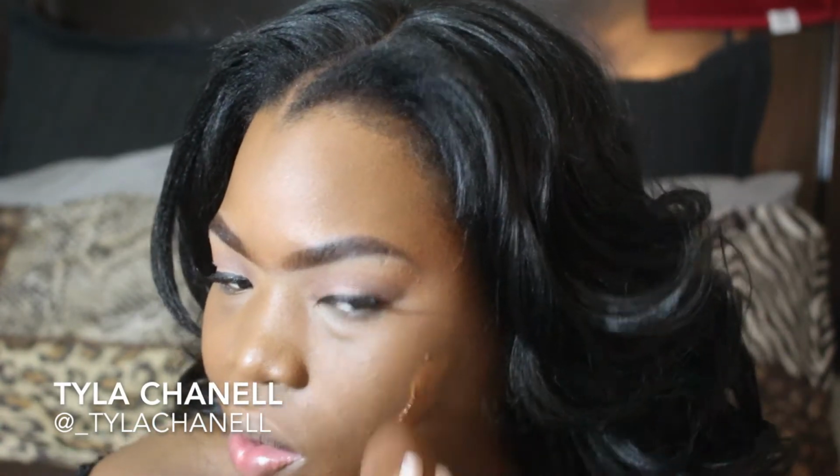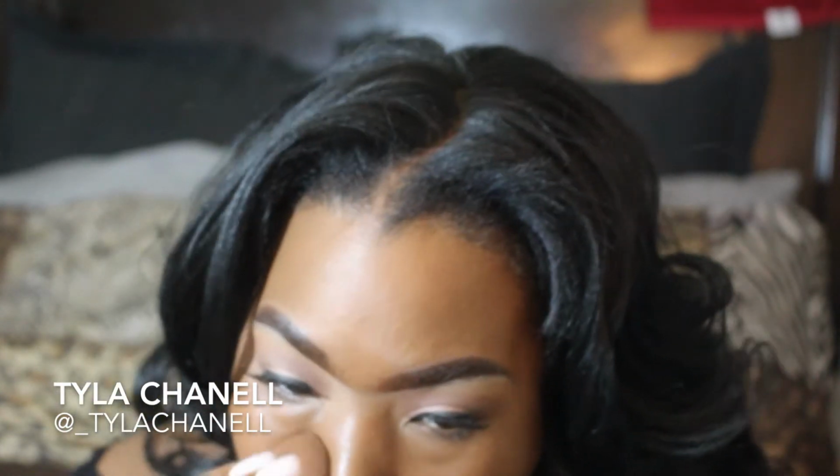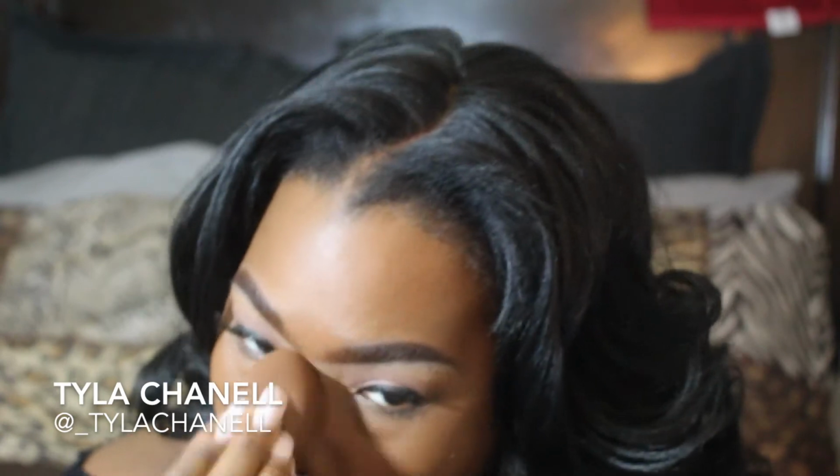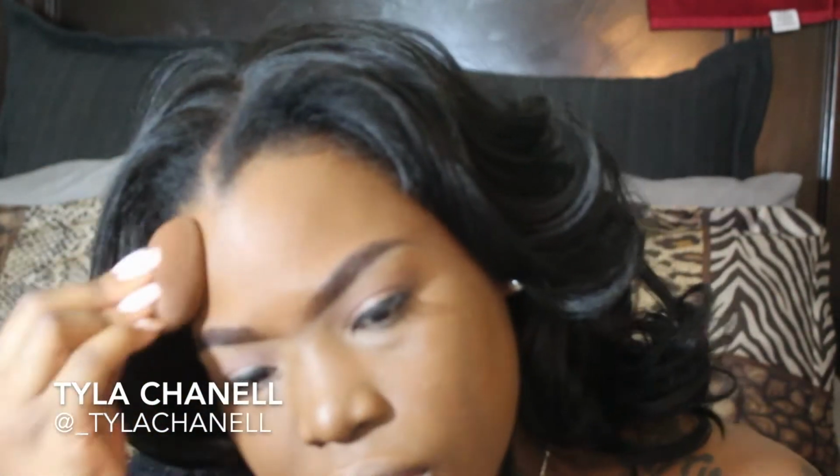It's not getting blended. So as you can see, I was having quite a bit of trouble blending this Maybelline foundation. It's super thick, super mattifying, which is awesome, but it's definitely difficult to blend.